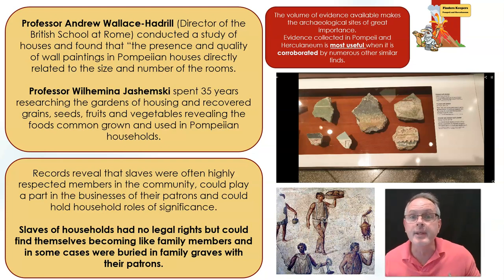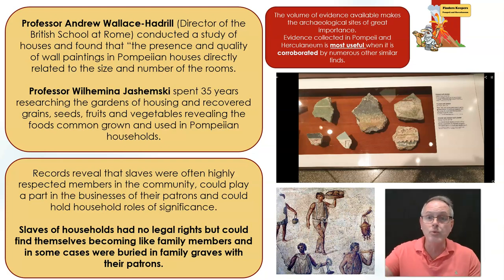Now, we've done activities in class where you've looked at the city walls of Pompeii and you've seen outside each of the main gates, there are necropolises, basically graveyards. And in those graveyards, there's all sorts of different types of cemetery, grave, tomb areas. But often they carry inscriptions of slaves being buried with their masters as if they are a close family member. So hopefully that's given you a few ideas to think about in terms of housing, social structure, the kind of evidence that's found in Pompeii and Herculaneum.